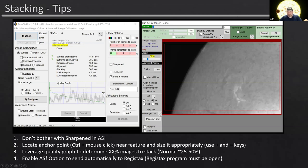So you may have to lower the minimum brightness for it to pick up the prominences. Generally, I keep it at 15 and it seems to work and pick up almost all prominences that I've ever imaged.